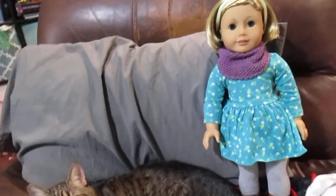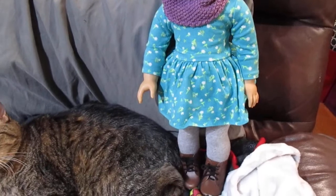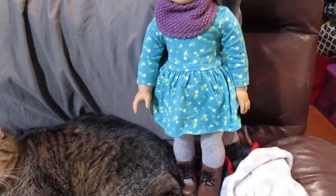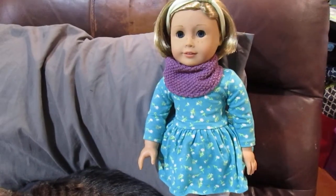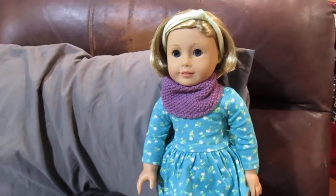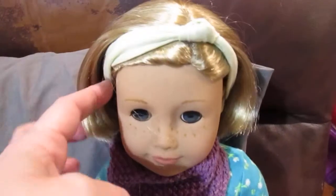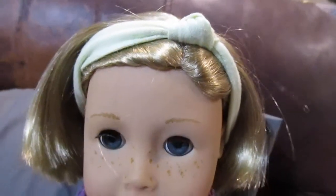Anyways, back to the Twin Tuesday. So we've got Kit here, and she is wearing Blaire's outfit, and I cannot remember for the life of me the name of this outfit. But I adored this outfit when it was in stores. My daughter got it for Christmas last year, so I was so happy when she got it. We'll start at the top. There's this super cute headband, and it's like this really light greenish yellow. Kind of almost looks white, but it's like a greenish yellow color.